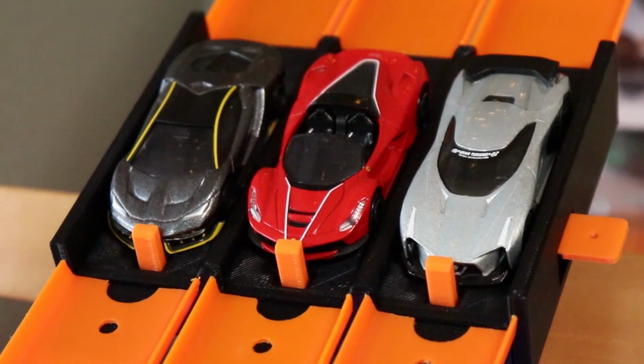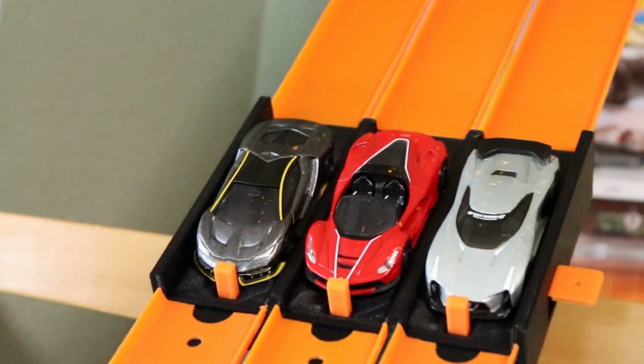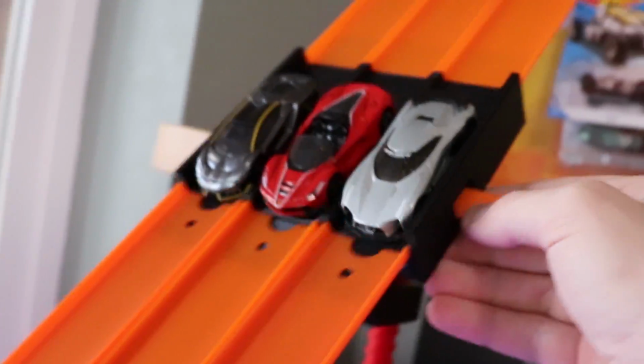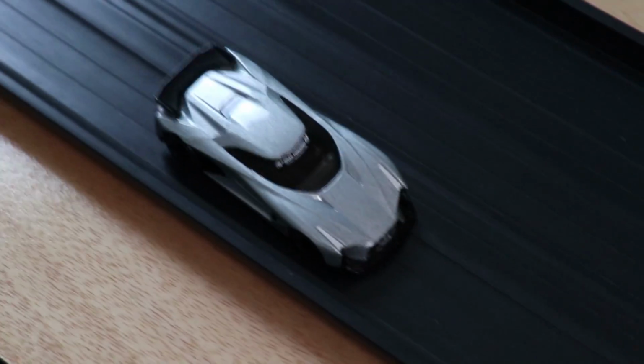Next up, we have the Nissan Vision 2020 concept, a Ferrari LaFerrari convertible, and the Lamborghini Centenario. 3, 2, 1. Look at that! That LaFerrari is fast. He's gonna take it on the inside, beating out the Centenario and the Nissan.